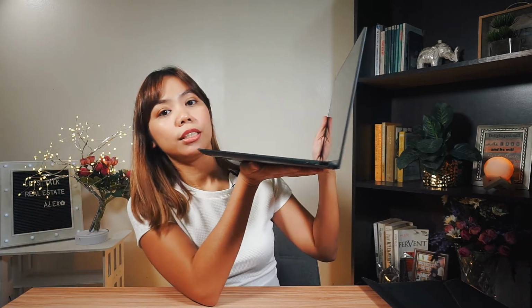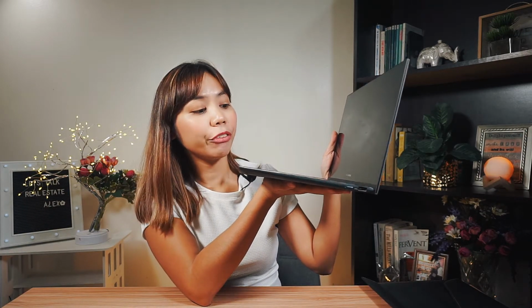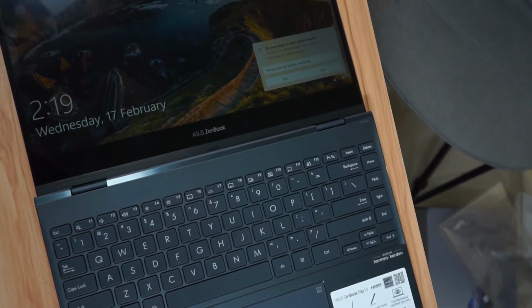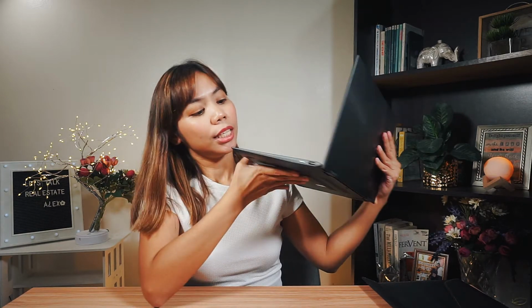Okay, so this is what it looks like when you open it. And you can see that it's very small. It's quite lightweight. It's a very small, thin, portable laptop, perfect for those who are always on the go, who work on the go like me. Although it's not as thin as my Mac Air, but I think it's really hard to beat because the Mac Air is really very thin and very small.